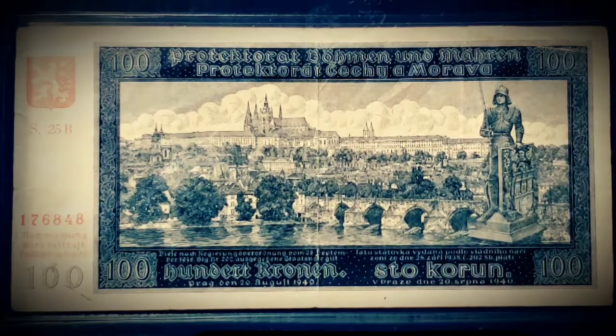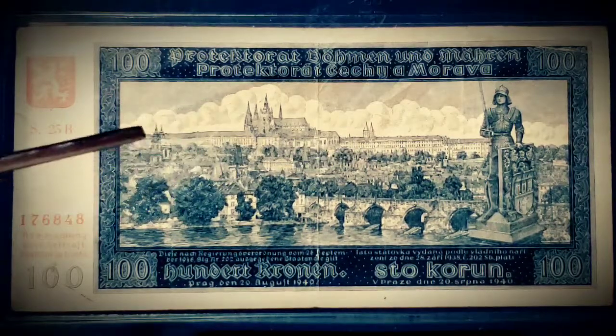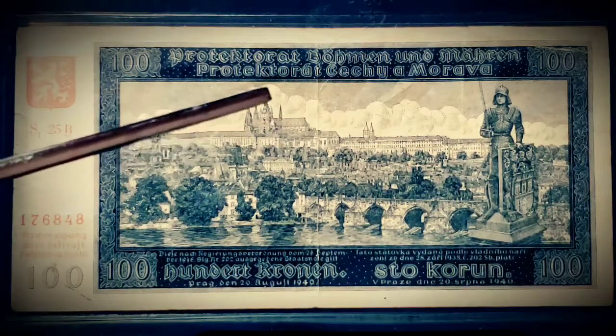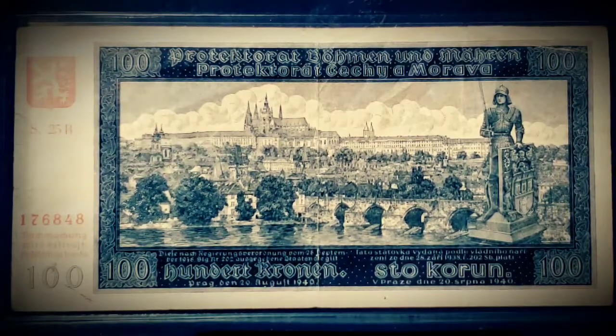Hradčany is the castle district of Prague. And it isn't just massive on this banknote, it is massive in real life. In fact, this is one of the largest castles in the entire world. And it contains St. Vitus's Cathedral, and there are many noble palaces that altogether make up this district.